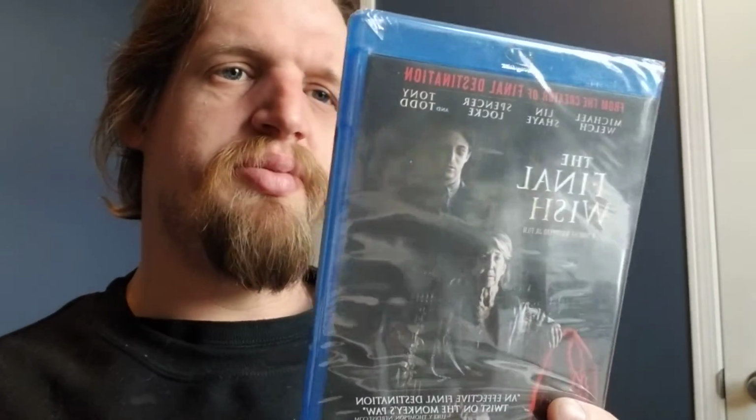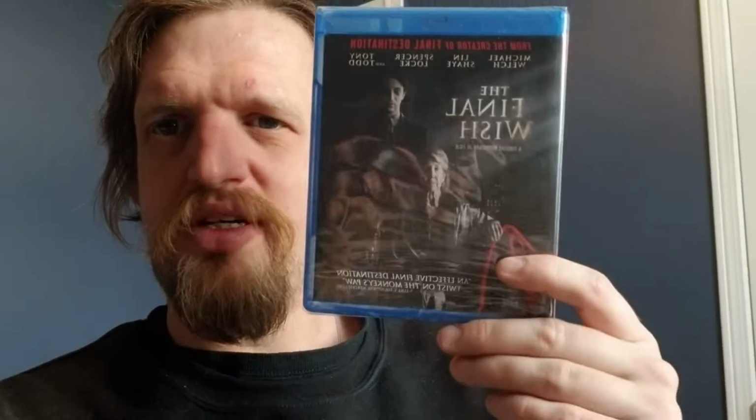So let's see what we got. The first one is The Final Wish. This looks like a pretty interesting paranormal film. I've heard of this, I've never actually seen it. But it's from the makers of Final Destination and Lin Shaye, who's in Insidious. Tony Todd appears in this too. A lot of big stars or icons in this.